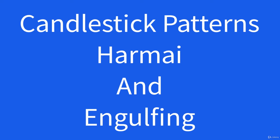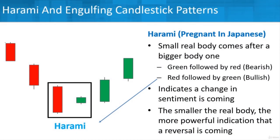Let's talk Harami and engulfing candlestick patterns. They're similar, but slightly different too, of course. And let's start with the Harami. Harami actually means pregnant in Japanese.